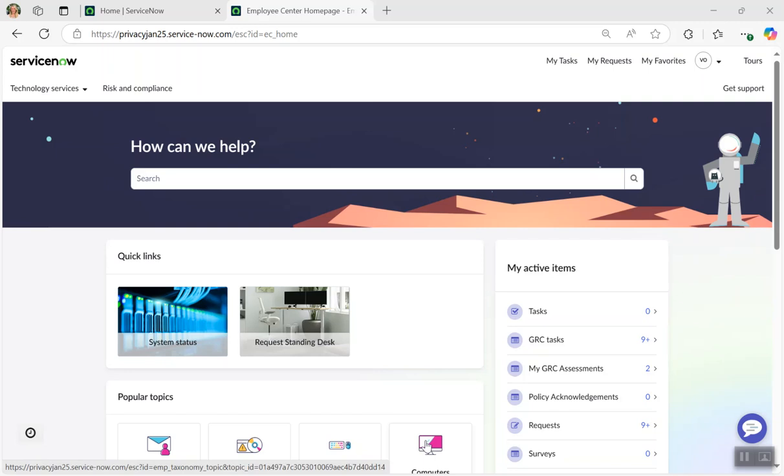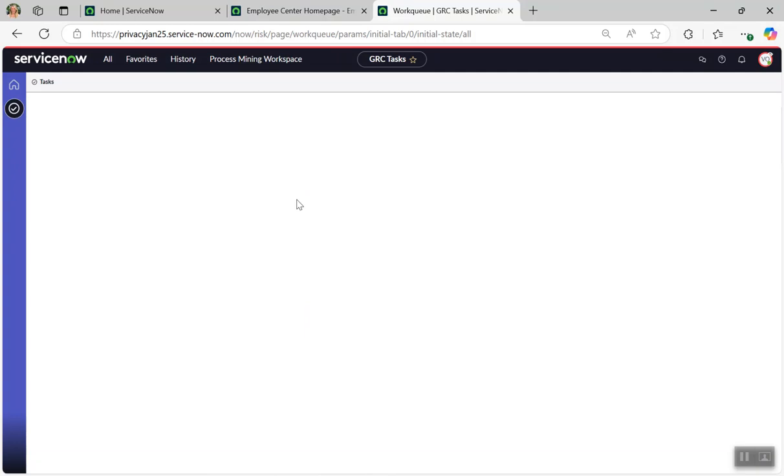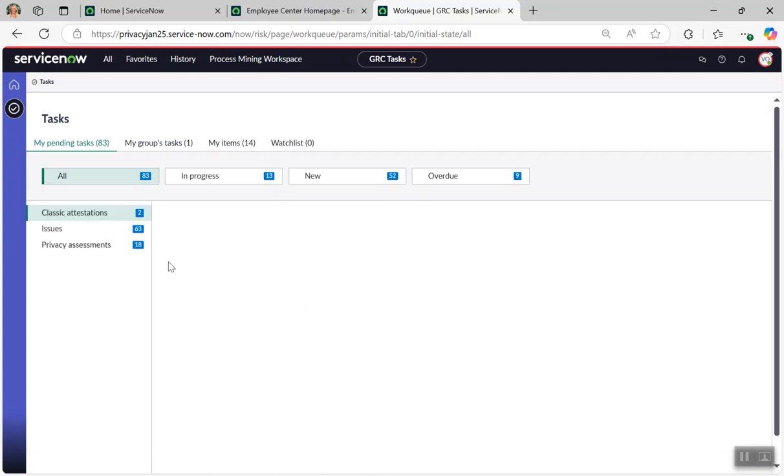So I now am logged in as the application owner, Val Oburn. Val owns a new database that's being rolled out to track the commission received and paid out by the sales team. Val was prompted with a notification that she has a new task to complete regarding the use of this commission database. From the Employee Center, Val can navigate to her GRC tasks and open up her list of to-dos.